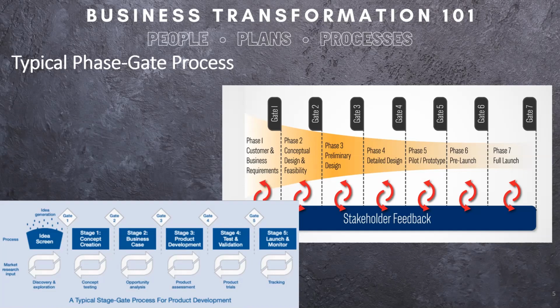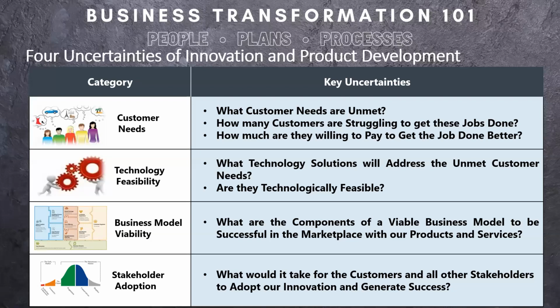Even though we made breakthrough improvements with the help of the phase gate process, we still struggle. So we step back and ask, what are the reasons we still fail, or don't have the success rate that we would like to reach? It turns out there are two categories of challenges any new product development initiative needs to address. The first set of challenges has high uncertainties, and there are four of them.